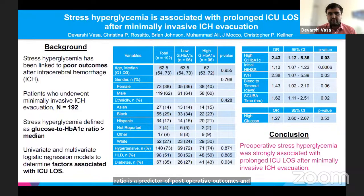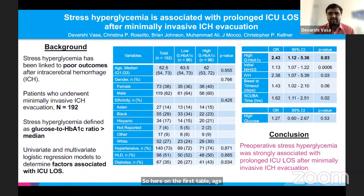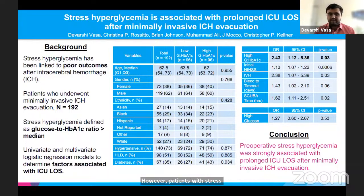And for this study, we had a cohort of 192 patients who underwent minimally invasive evacuation. And similar to previous studies, a preoperative glucose to hemoglobin A1c ratio greater than the median was considered to be stress hyperglycemia. So here in the first table, age, gender, ethnicity, hypertension status, and hyperlipidemia were not significantly different between patients who had stress hyperglycemia and those that did not. However, patients with stress hyperglycemia were more likely to have a history of diabetes.